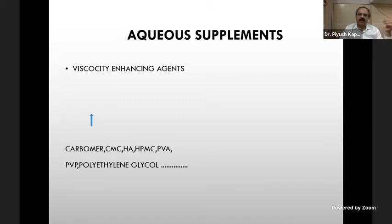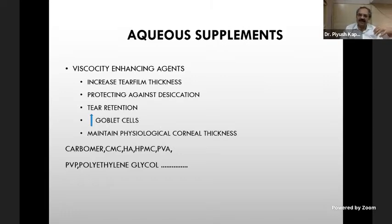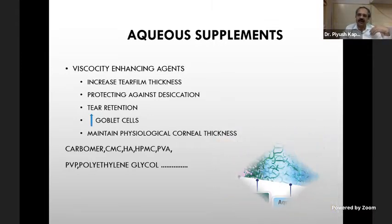So looking at the aqueous supplements, the most important question is what does an aqueous supplement do? It in fact enhances the viscosity of the tears, increases the tear film thickness, protects against the desiccation produced by the inflammation on the ocular surface, retains the tear film, increases the goblet cell density, and maintains a good physiological corneal thickness. So with these half a dozen options available with us, we need to protect our tear film in the right way to give the right ocular surface to our eyes.